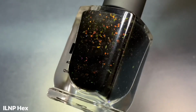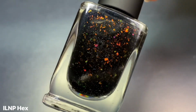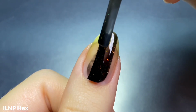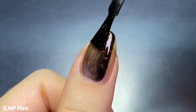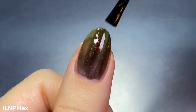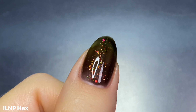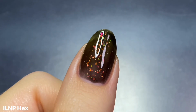For a complete 180 though, I have ILNP's Hex, which is this fiery orange to yellow and green iridescent flake in a black jelly base. So this one also came out in last year's Halloween collection next to Lured, and honestly, I think this was the top Halloween shade released last year, at least in my opinion.